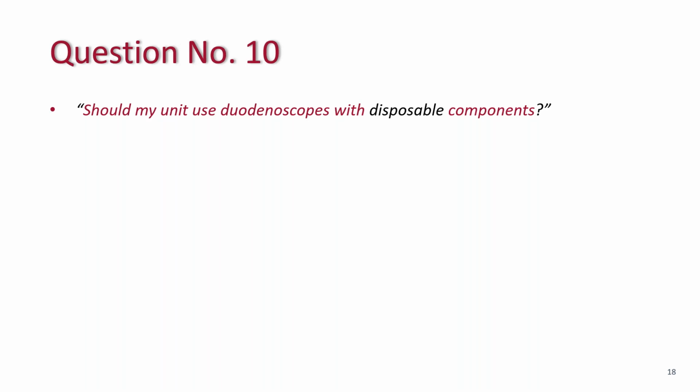In question number 10, should my unit use duodenoscopes or ERCP scopes with disposable components? This has been a very hot topic, one that the FDA has gotten involved in, and one that is extremely challenging for the technicians who are responsible for cleaning the scope when maybe there's not a way to clean the scope. Larry, I'd like to address this with you now, for the audience to see what you would say in this regard. How would you answer this question?